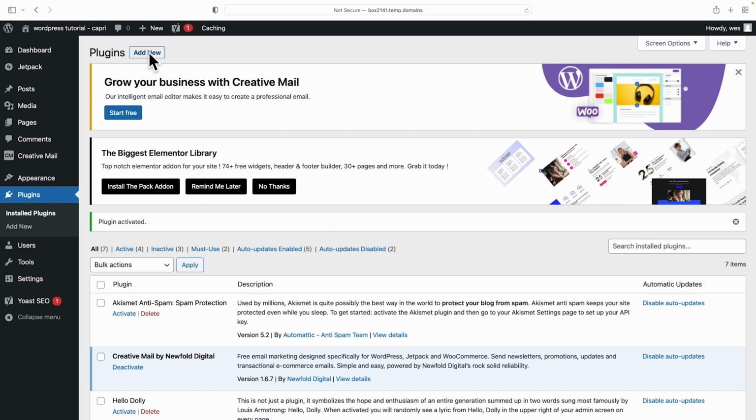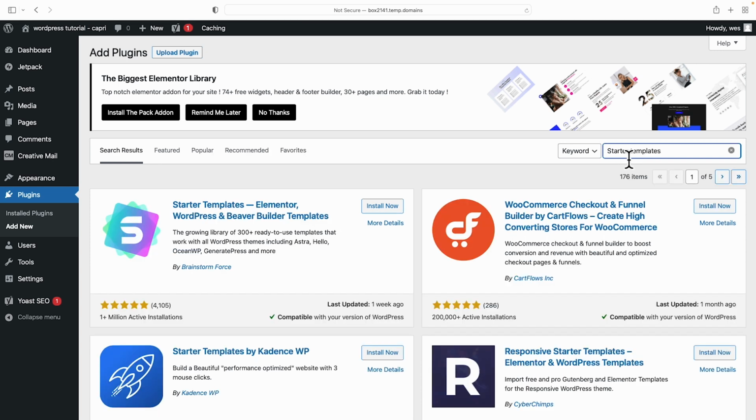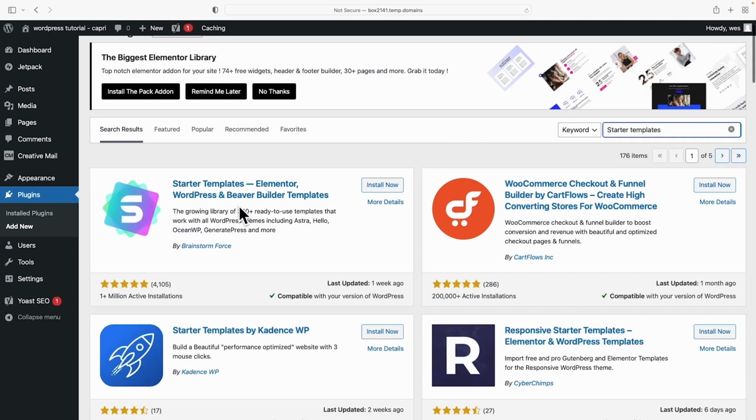Now we're going to go up to Add New, and we're going to add one more really important plugin. This is the one that's going to make building your site possible in the first place. So I've typed in Starter Templates, and this is the one we want right here. It's really reputable, with over 1 million installations and 5 stars across the board. So I'm going to click on Install Now, and then again on Activate.